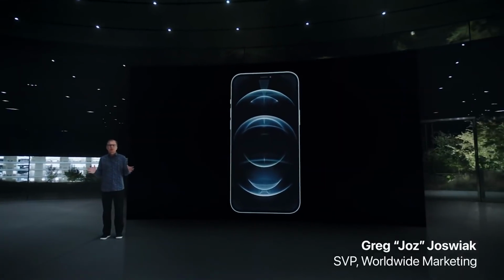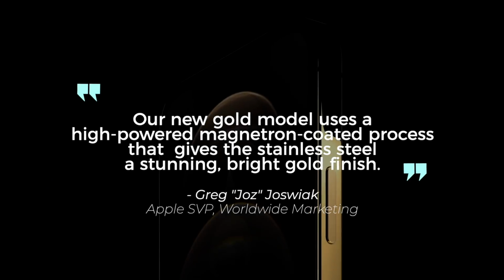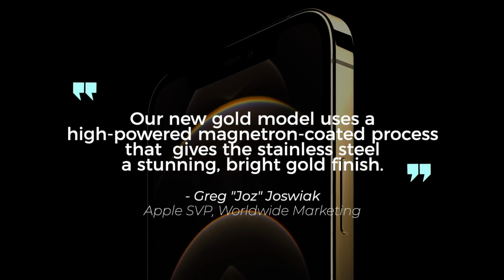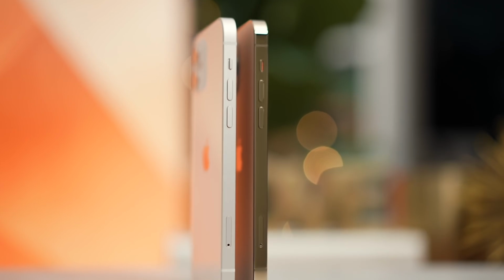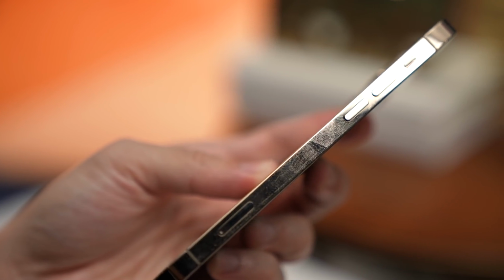Earlier, we talked about reports that the gold iPhone 12 Pro was built very differently. So I went back and rewatched the keynote. This is the exact quote. "Our new gold model uses a high-power magnetron-coated process that gives the stainless steel a stunning bright gold finish." As you can see in this footage, it is indeed true that this gold stainless steel frame is nice and glossy. But we can also report that it does not improve smudge resistance.